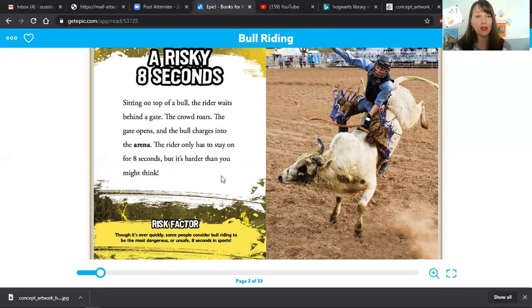So in looking at the page you just read, there's another text feature I want you to notice. Do any of the words in that paragraph stand out to you? If you said the bold text arena, you're correct. Our author is using a text feature known as bold text to draw our attention to a word that I bet we'll find in the glossary of this book.